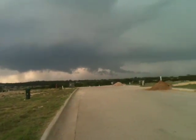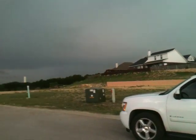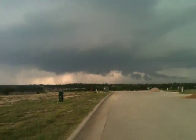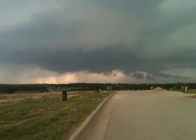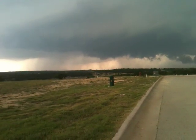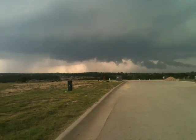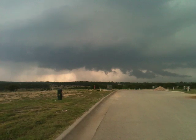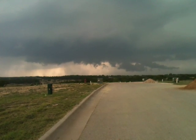Just to put it in perspective, this is our house right there, the white one. According to the Weather Service, it's moving at about 30 miles an hour.